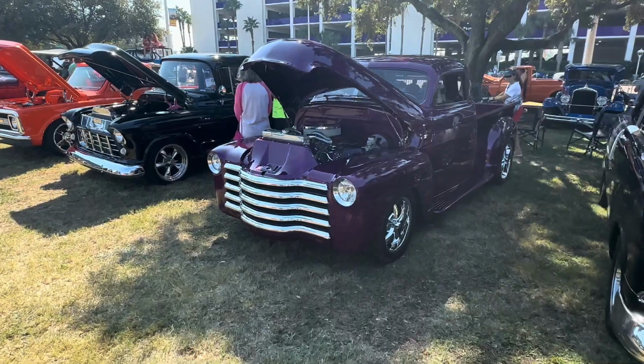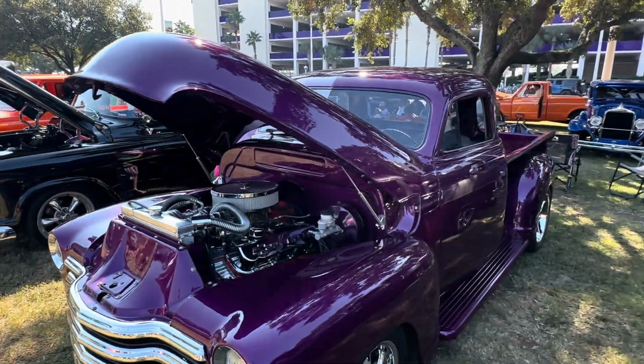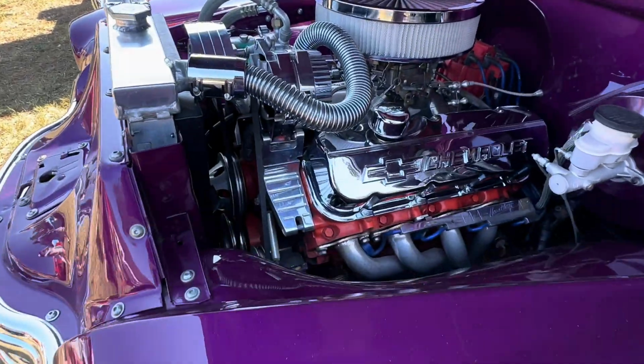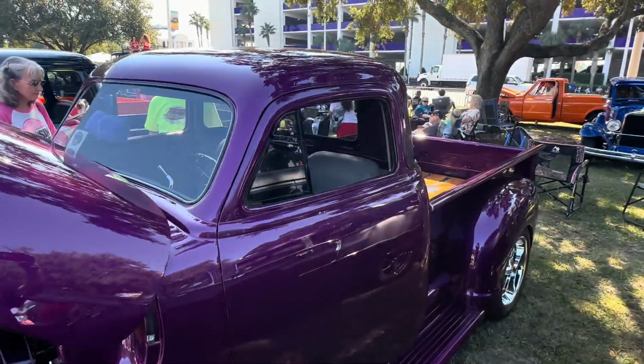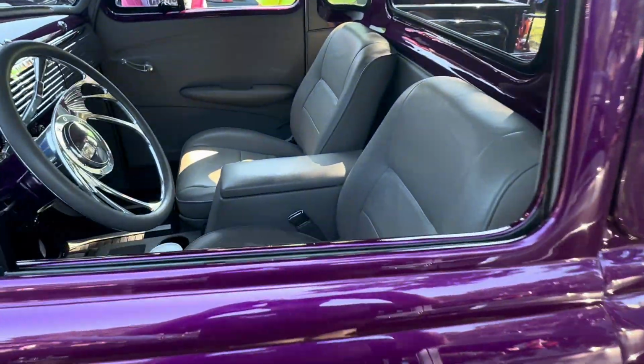I don't know what color you call this pickup truck right here. It's kind of a plum looking color, but this truck sure does look good in it. Got a big block Chevy in there. Look how clean that is under there. It's been chopped. Boy, this is a well done truck right here.